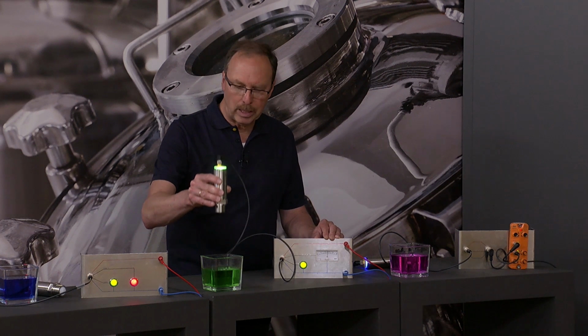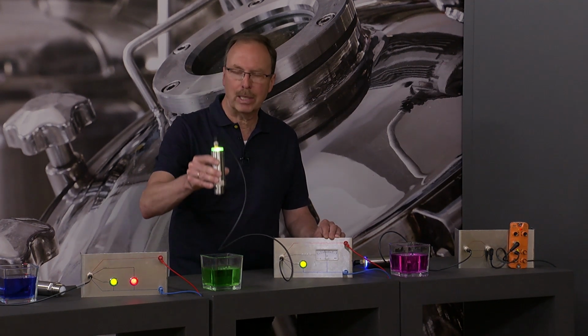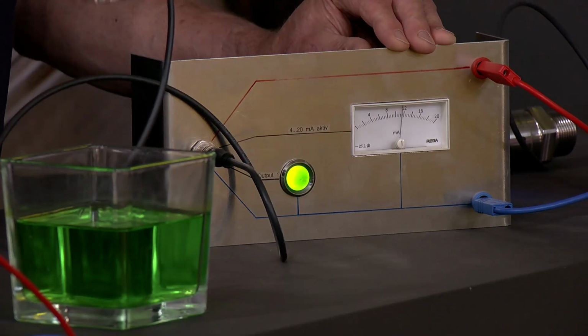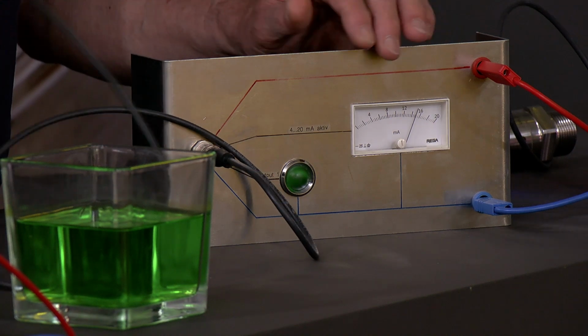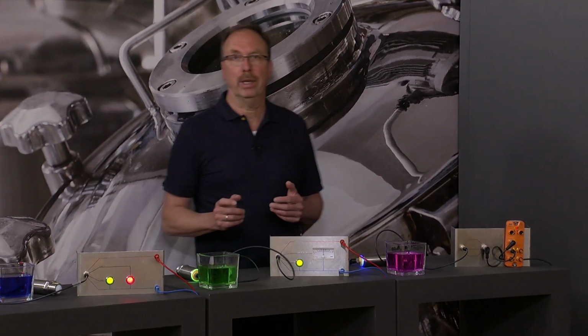So 4 to 20 milliamp according to the height. So we have a continuous level measurement in this case. And of course, also a switch contact is available. We don't have to change the electronic, it's always the same electronic.